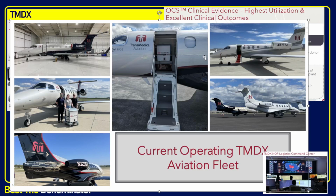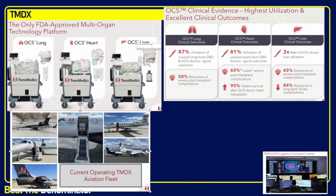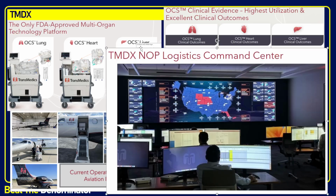And that changes with this, because now they have a fully dedicated airline on standby, ready to move the organs, and that is all they do. So it's an interesting company. It's a mix of both this organ survival machine and this organ transportation machine, and this is their command center. And obviously it's all 24/7. This is an extremely time sensitive product. They gotta be on top of their game 24/7.